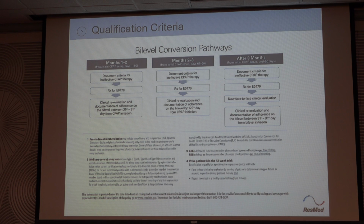You got to jump through more hoops. If it's past that, you have to do another sleep study. But if it's in there, you have to have another face-to-face with the physicians. So there are these little hoops to jump through. But the bottom line, if you think you're going to have to go to a bilevel, it's smart to do it in this first 30 days.